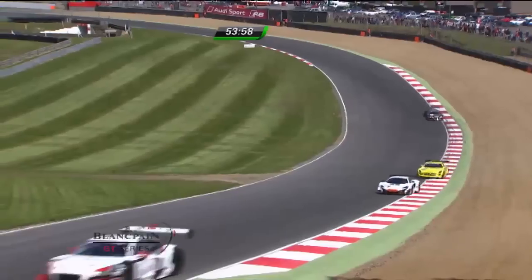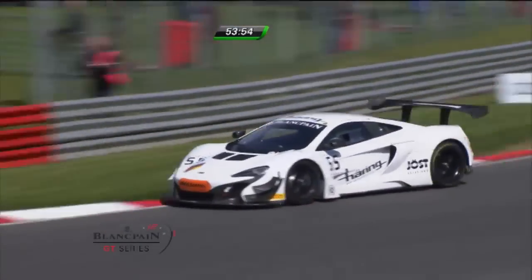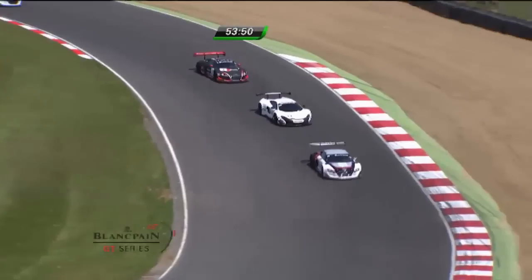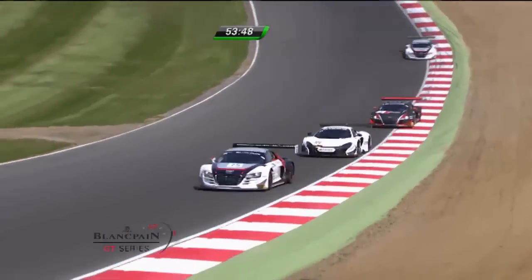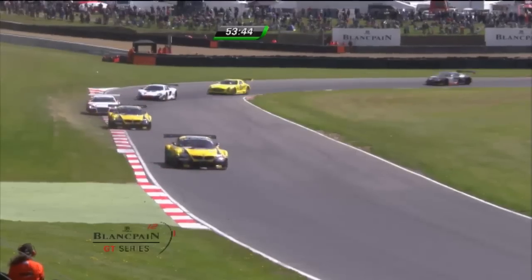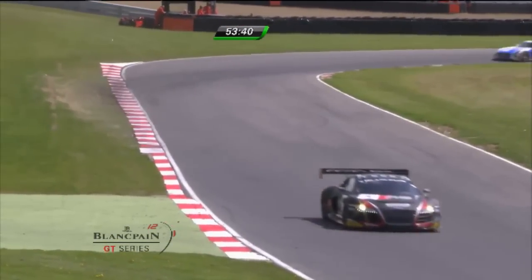54 minutes to go then. Fastest third sector has just been set by Craig Dolby in the Nissan, and as a result, he has closed the gap fractionally to Christopher Mies, who's currently in third position in the number two WRT Audi. So the top four in the race are the top four as they started on the grid.